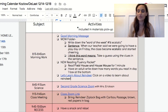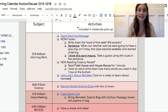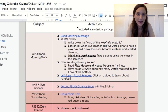In your WOW folder, your purple WOW folder, let's write down our new word of the week: ecstatic. And you can tell by how I said it that that's a big clue. When our teacher said we were going to have a play day on Friday, the class became ecstatic and started cheering. Guess what this word means?